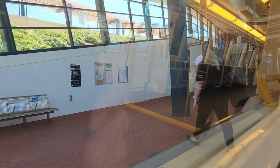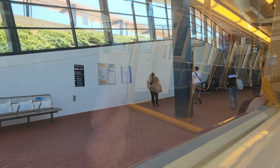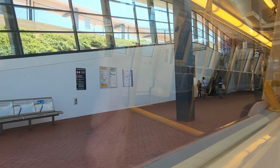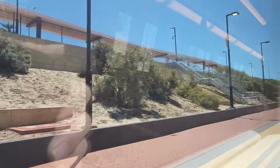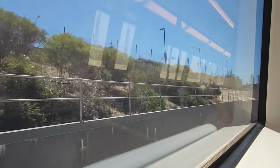This is Butler. Doors closing. And we'll be going to the new section. So Alkimos, the next station. Next station, Alkimos.